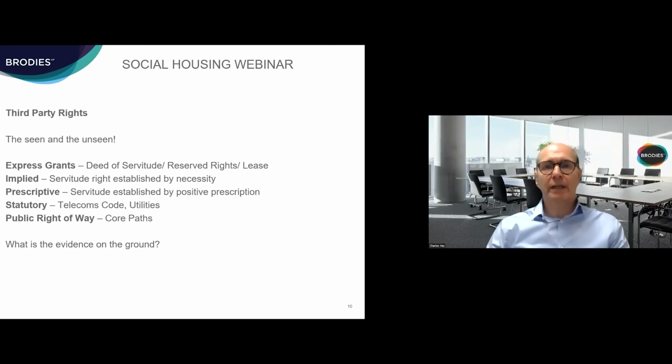It may be that there's reserved rights in terms of the grant of the title in favour of the seller of the site, and again, just to see as to what extent those rights can be varied, and the factors within section 100 again are relevant. There may be a lease registered against the title in that respect.